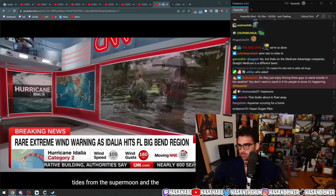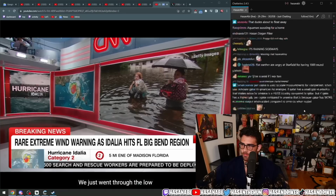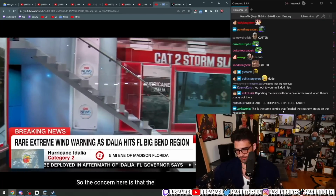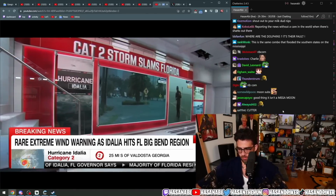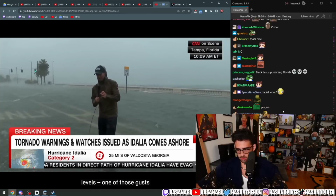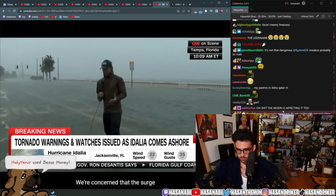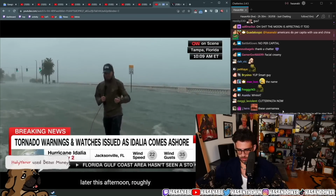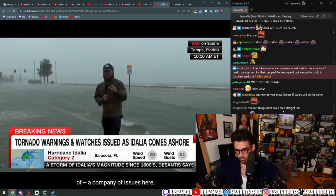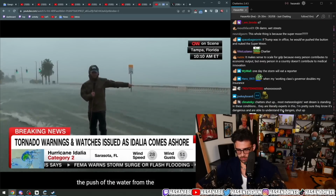That was at 7:56 this morning. Now we're working our way back up into high tide. The concern here is that the surge that already broke record levels, with gusts of wind coming through, will be exacerbated later this afternoon, roughly 2 p.m., by a cacophony of issues here: the supermoon, the storm surge, and the push of the water from the storm. That's going to work together to create even further storm surge flooding concerns along the Tampa Bay region.